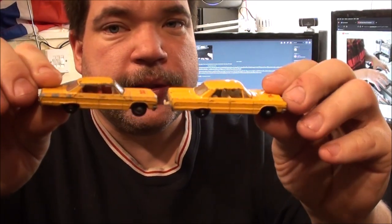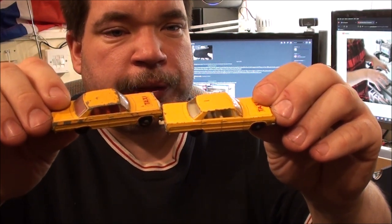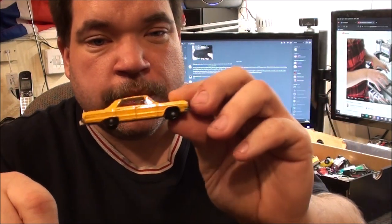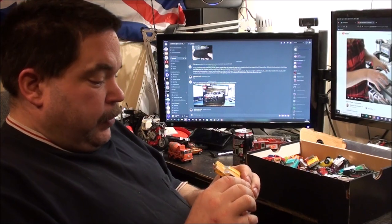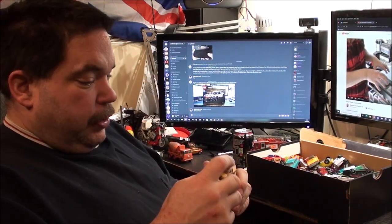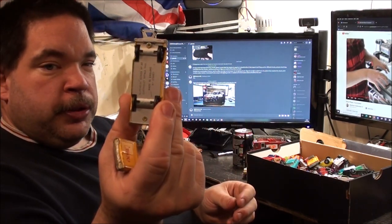You see the difference? If you guessed interiors, you'd be absolutely correct. That one's got a red interior. That one's got like a creamy beige interior. And it could just be age, but the yellow colour looks slightly different. I mean, that one could have just faded from age. That one's actually got a nicer body bottom on it as well.